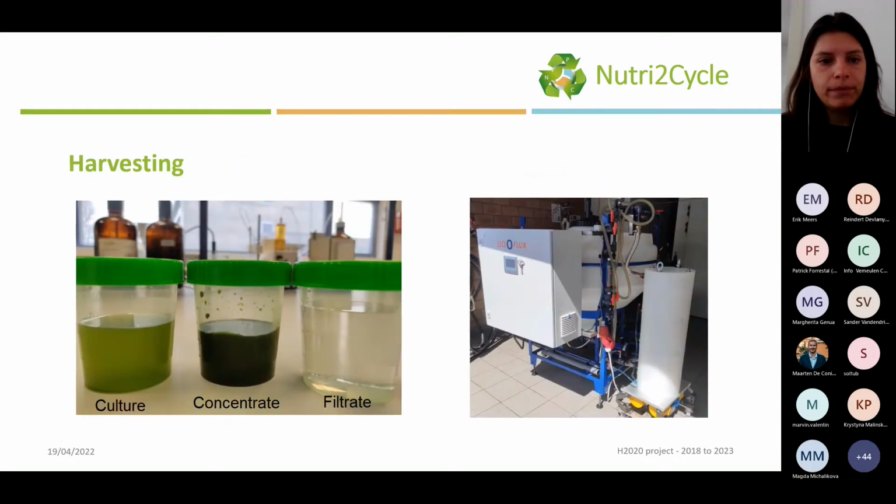Next slide, please. And finally, for the harvesting, we have a state-of-the-art harvesting unit. It's a vibrating membrane system, which means that you have reduced fouling. This is one of the biggest problems when using membranes for algae harvesting. The concentration increases, then you have biofouling. Also, algae come with a lot of biofilm. They sometimes have exopolysaccharides that they produce in the medium. So it can be a tricky medium to filtrate. But this company, Licoflux, is proposing a new vibrating system that really reduces fouling.